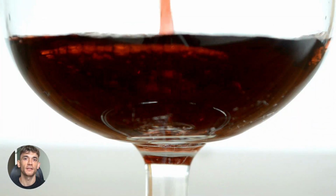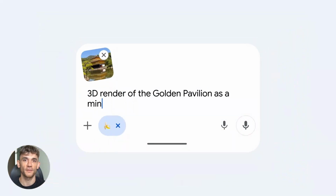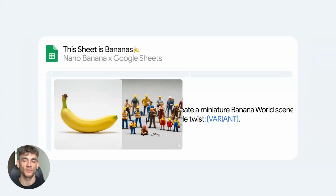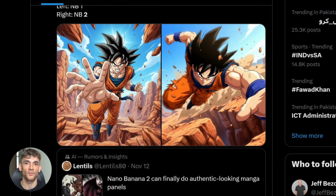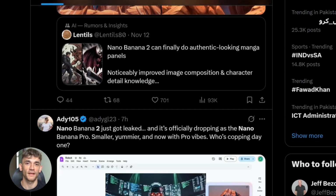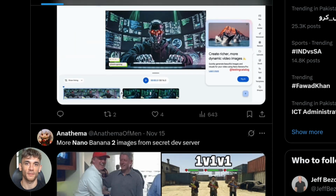It understands what a filled wine glass looks like versus an empty one. It gets object consistency, right? That might sound simple, but trust me, current AI tools fail at this all the time. Here's another mind-blowing part. It keeps things consistent across multiple images. Say you make a character in one image, you want that same character in the next image with the same clothes and same face. Nano Banana 2 can do that. Same lighting, same scene, same everything. That's massive for anyone making story content or brand materials.